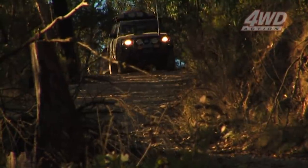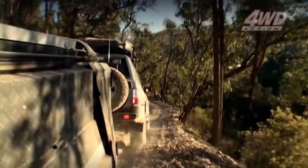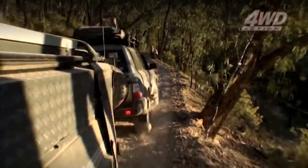Take a look at these drop-offs either side as you come down this ridgeline. They'd have to be dropping about 400 metres down, I reckon. Yeah, there's a nice spot. I hope I don't get a real close look.